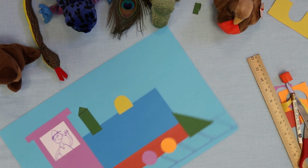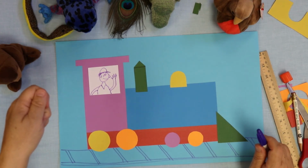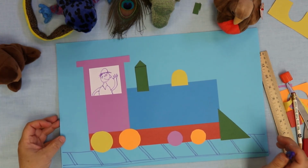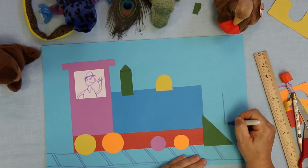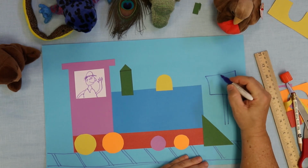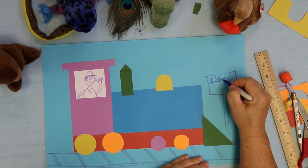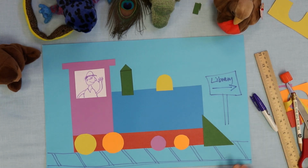And there is our train. Do you love it? Choo choo! Chicka chicka chicka chicka. I know, you could draw a sign that says library with an arrow going that way. That's right. Ta-da! Hope you like your train craft today.